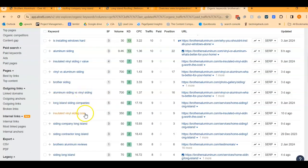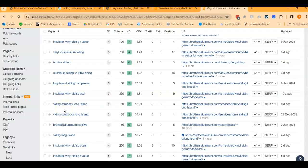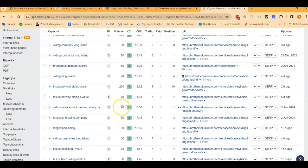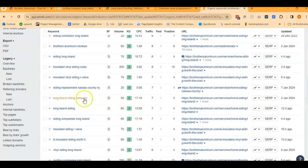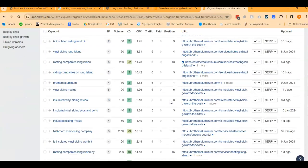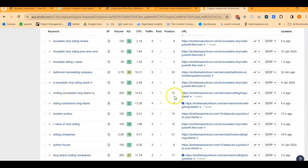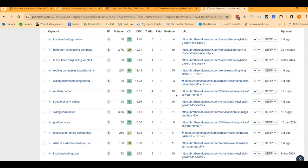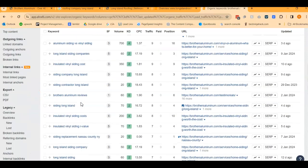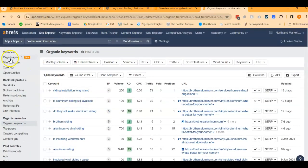We keep going. Long Island siding companies. Okay, about 60 people, and you're in third. Siding company Long Island. Okay, not bad. Siding contractor. Siding Long Island. So it looks like for siding, you're doing pretty good. Siding company. But I'm really not seeing a whole lot about roofing, and I know that was one of your other focuses. So, okay. So we do have some down here. But there's definitely room for improvement, and you're off to a great start.